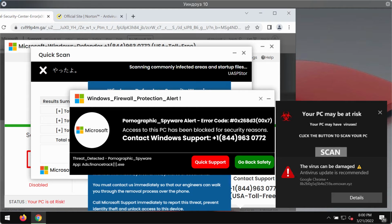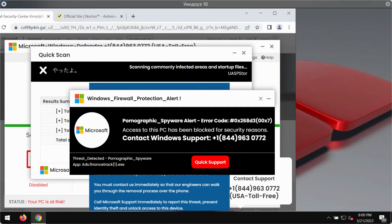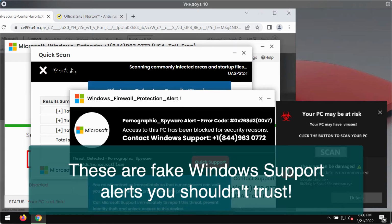My video guide is dedicated to help you get rid of the online scam that is claiming to be some sort of Windows support alert. It is also known as Windows Firewall Protection Alert, but this is obviously a fake alert. It is not related to Windows and it is not related to Microsoft. This fake alert comes from the random website.